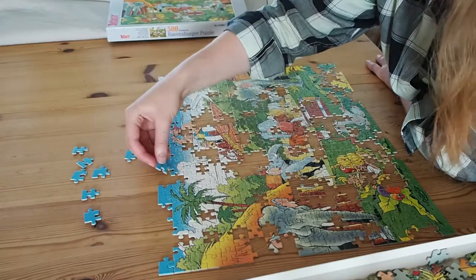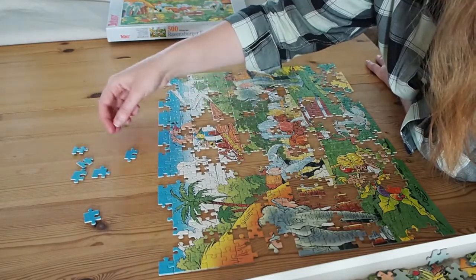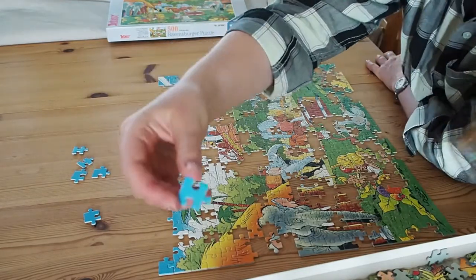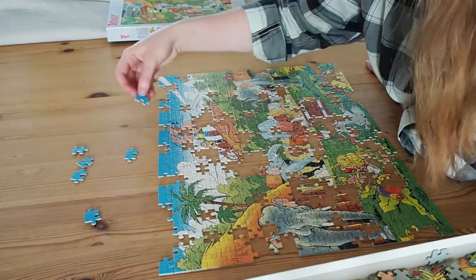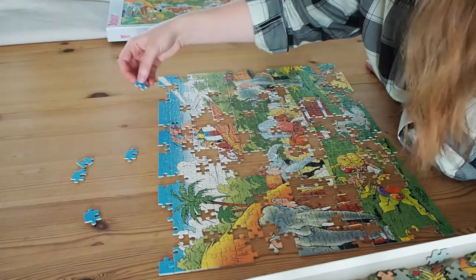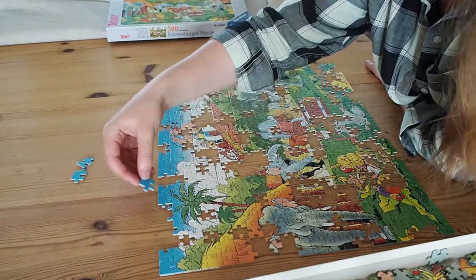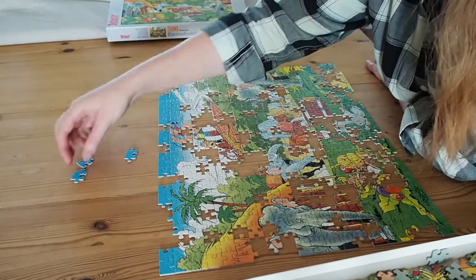At least, I've always done that in the past, so I assume I will be able to do it this time too. I mean, I don't know if you can see properly, but some of these pieces are worn out. And yeah, if that's not a sign that I've done this puzzle a bazillion times, I don't know what is.